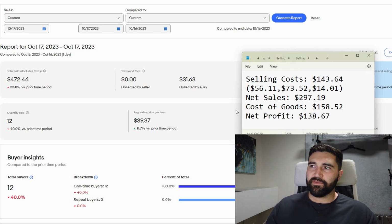Now if we take our cost of goods away from the net sales, that'll give us our net profit of the day of $138.67. Like I said, this is a low day, but we did get bailed out a little bit by the high average sale price, so it kept our net profit relatively high still. It's still a below average day, but it could have been a lot worse, so I'm thankful for selling some good items today.